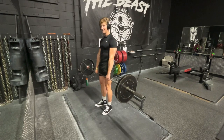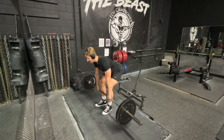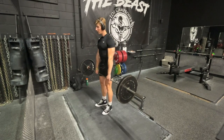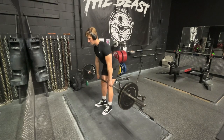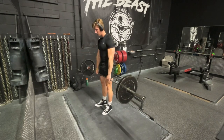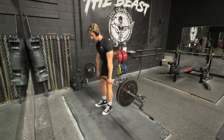Remember, to get the most out of this, it's a glutes movement. It's a hip hinge, and the knees are going to bend. If you want more hamstring, more straight leg deadlift, it's going to look more like this. Feel that stretch. But at the end of the day, both muscles, powerful extensors of the hip.